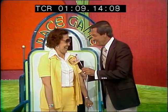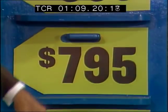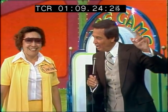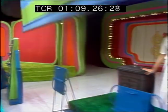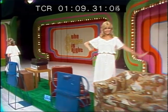Wow. Oh, it's a race game. The race game it is. You've seen it, huh? Yes, I look at it every time. Look at those price tags. $630, $795, $393, and $479. And Constance, look at those prizes. A wood-burning stove, stereo components, a set of luggage, and a sofa sleeper.